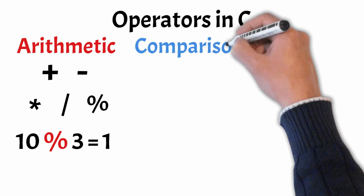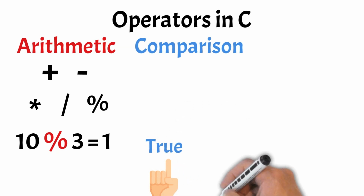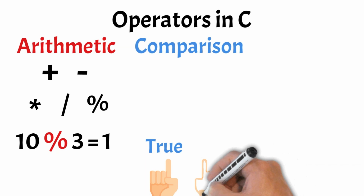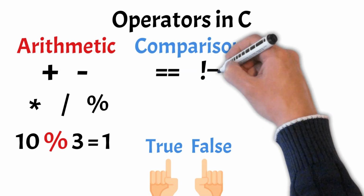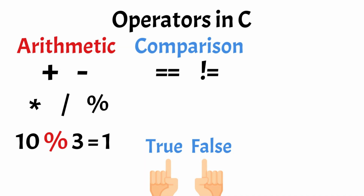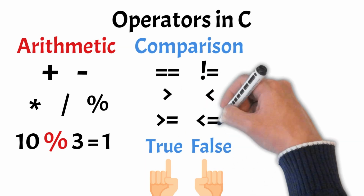Comparison operators are used to compare values and return either true or false. Like in many other programming languages, adding an exclamation mark at the beginning negates the operator. For example, double equals checks if two values are equal, while exclamation mark equals checks if they are not equal. Other operators include greater than, less than, greater than or equal to, and less than or equal to.